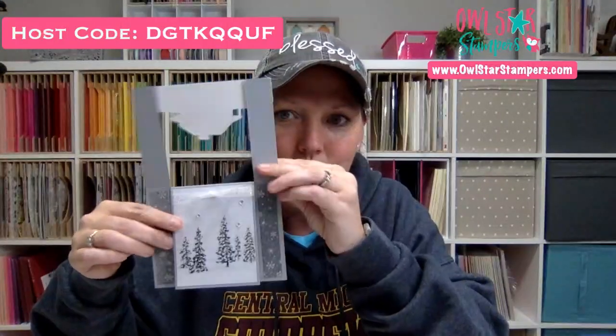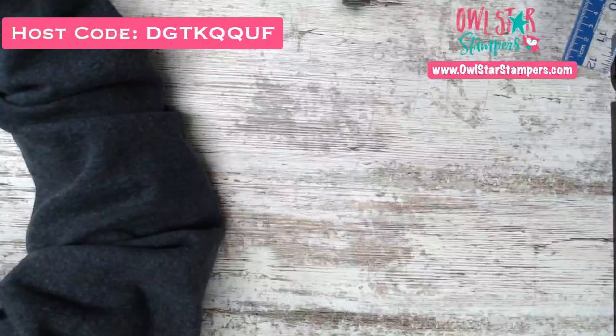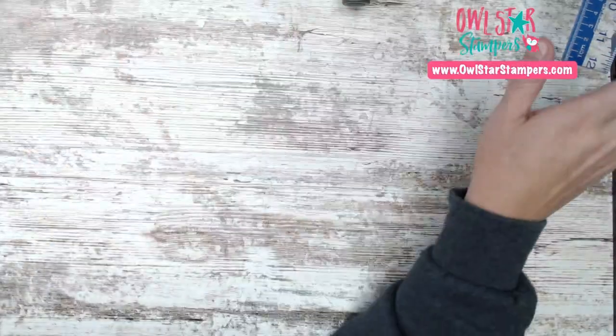Okay, so here's the card we're going to make. It's a fun fold. It opens like this, and then like this. Do you see that? How cool is this? So let me show you how to make this. All right. Okay, we will get rid of the host code. I'll put the host code back up at the end.